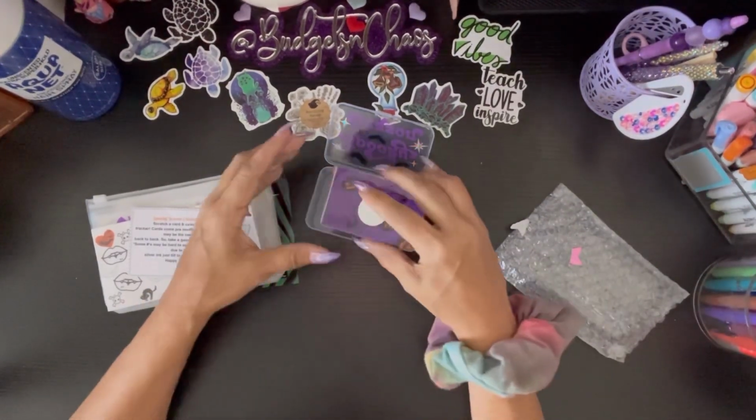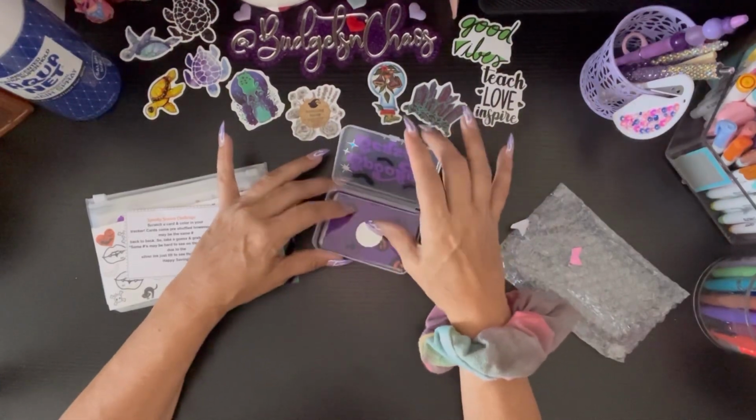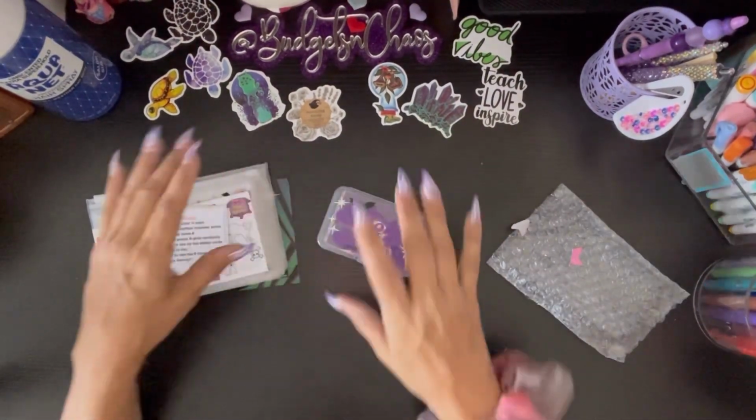See, sometimes I'm like, ooh, I'm going to get this and do it as a giveaway. And then I'm like, no, I like it too much for myself. But I have so many. I don't know what to do.